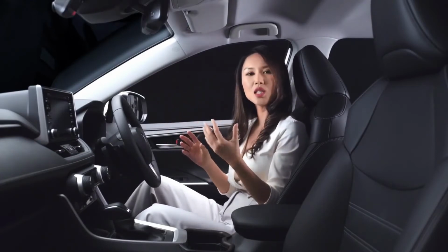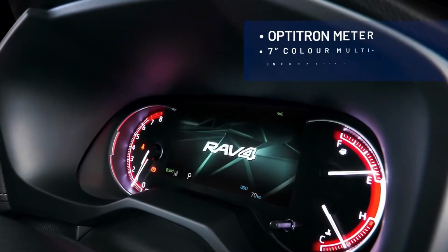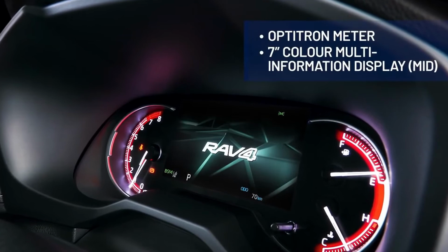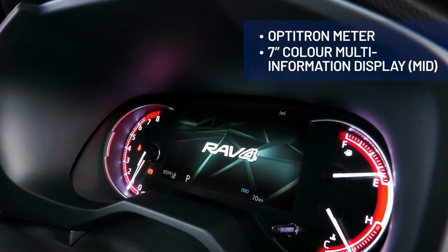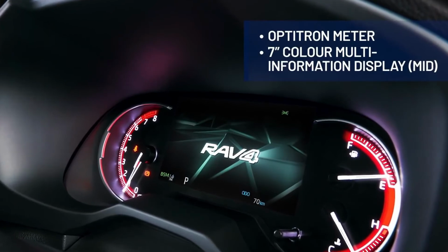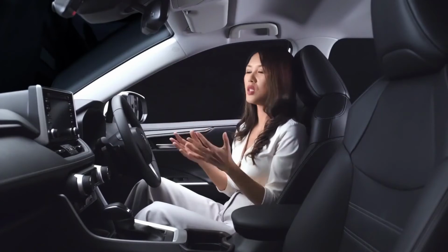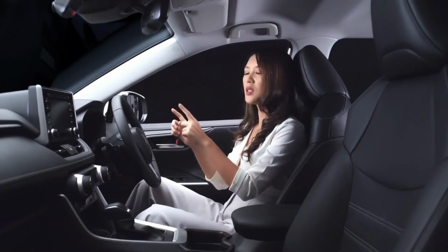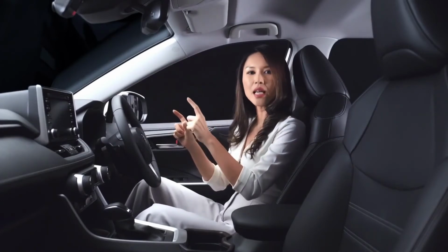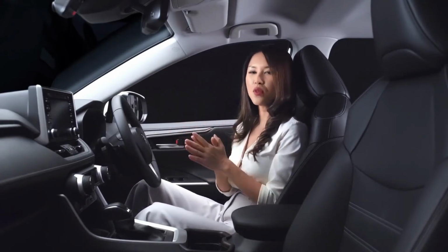Now, these Optitron meters not only add to the premium look and feel as well as the sportiness of the interior cabin, but it also provides for great clarity under any lighting conditions. And on top of that, it can also effectively display important vehicle information to the driver. The 7-inch color multi-information display is able to be switched between analog and digital to suit your preference.